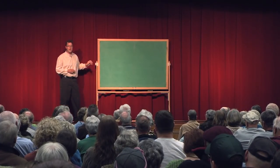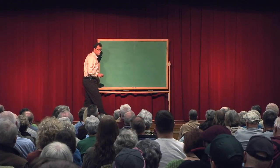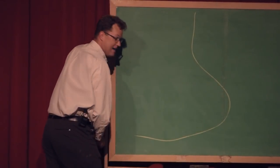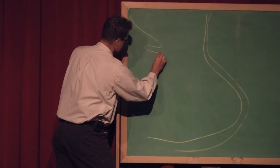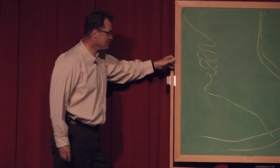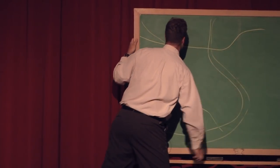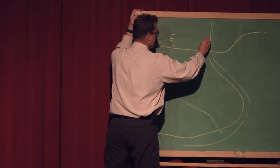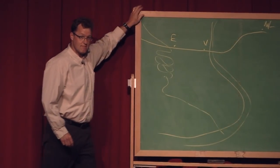Let's make a little quick sketch map and just try to get a few things on the board, okay? So this is going to be crude. This is going to be a sketch map. All right. That's the Columbia River. This is a map now, okay? Here's the Yakima River. Okay? With me so far? Here is Interstate 90. So we've got Ellensburg, we've got Vantage, we've got Moses Lake. Okay? Got your bearings?